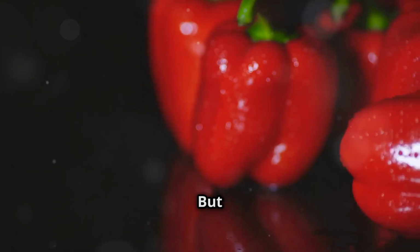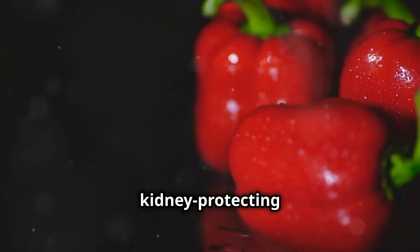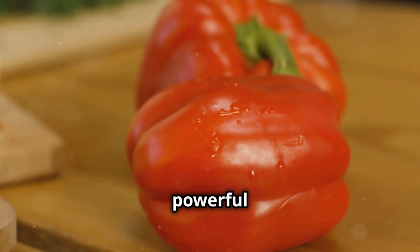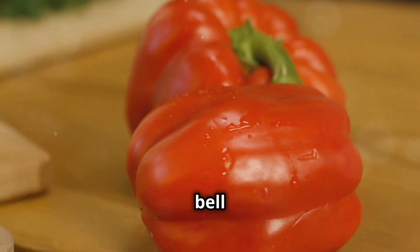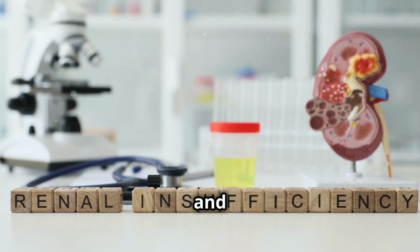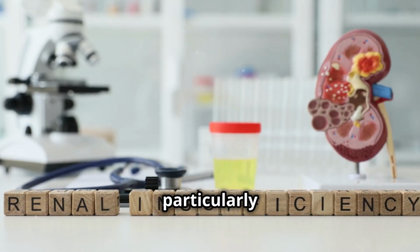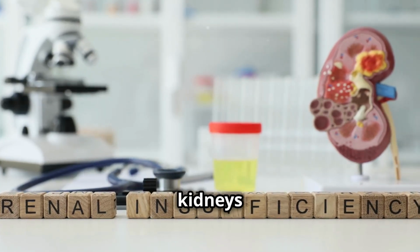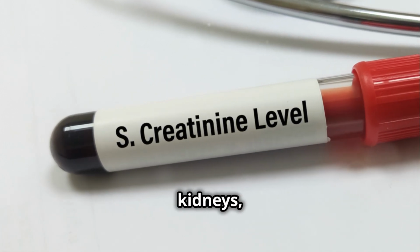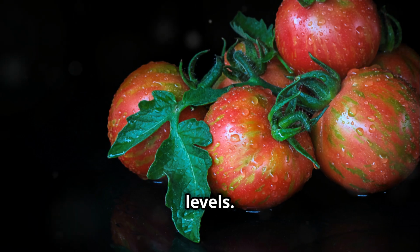But perhaps the most impressive kidney-protecting nutrient found in red bell peppers is lycopene. Lycopene is a powerful antioxidant that gives red bell peppers their vibrant color. It has been shown to have anti-inflammatory and antioxidant effects, which are particularly beneficial for protecting your kidneys from damage. Lycopene helps reduce inflammation in the kidneys, which can help improve kidney function and lower creatinine levels.